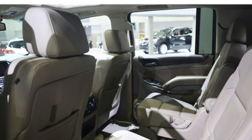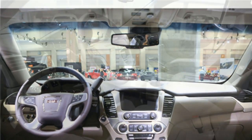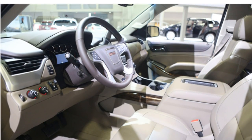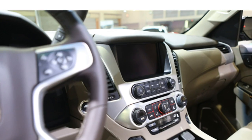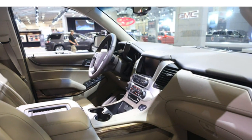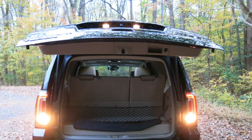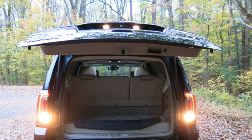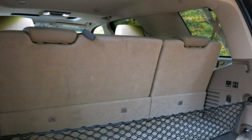Cloth upholstery and power-adjustable front seats are standard, while leather upholstery, heated and cooled front seats, heated second-row seats, a heated steering wheel, power-adjustable pedals, a power tilt and telescoping steering wheel and automatic power or retractable assist steps are optional. Reviewers agree the front seats are supportive and comfortable, while the second row is supportive and roomy. The third row, they add, is easy to get into thanks to the large rear doors.